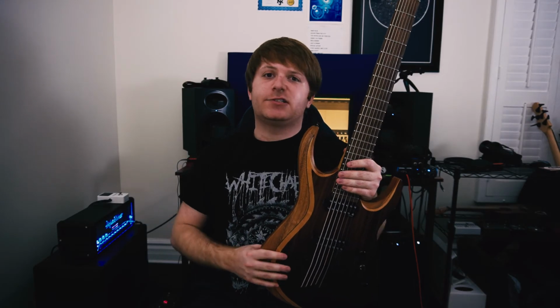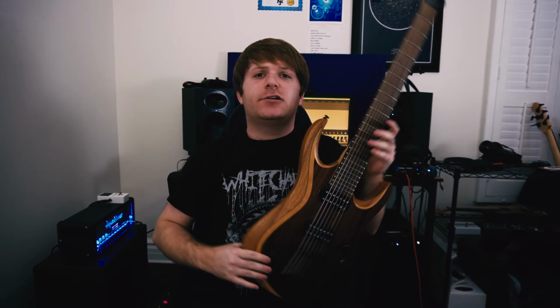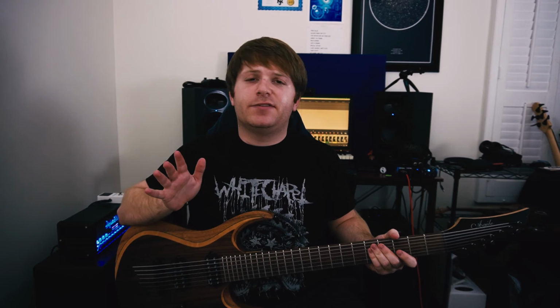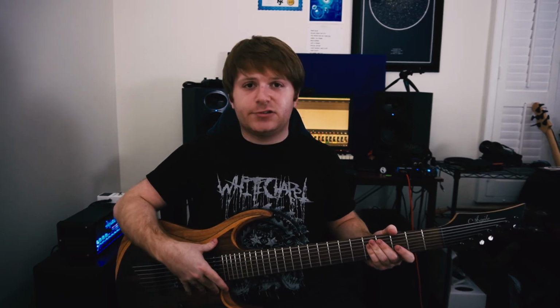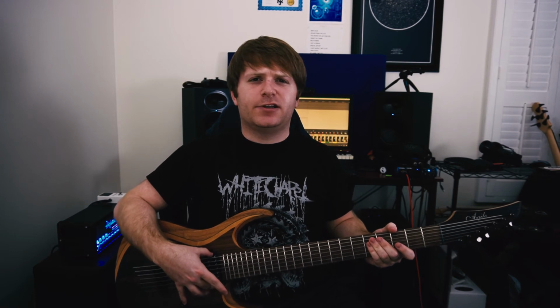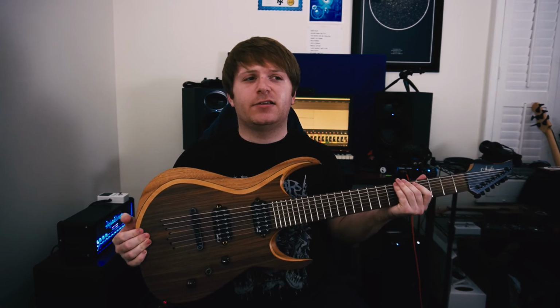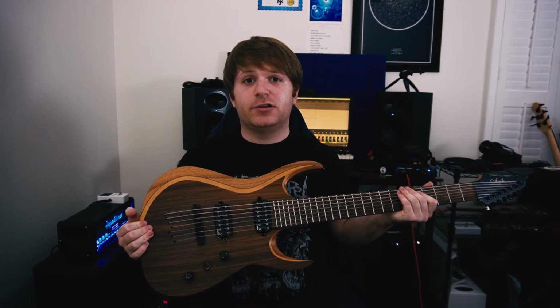So after these 3 years, how does the Agile stack up? Phenomenally, in my opinion. I've played guitars probably 5 times the price of this guitar in the last 3 years, and it's honestly not even close. Like, the Agile 727 will kind of always be my favorite 7-string that I have for a long time, I'm betting. If I can do something like a Maniac or something crazy like that. But this guitar, for the cost I paid, around $300, is absolutely ridiculous in quality.